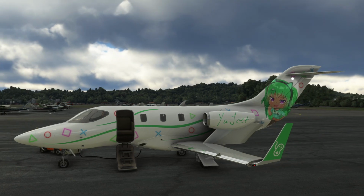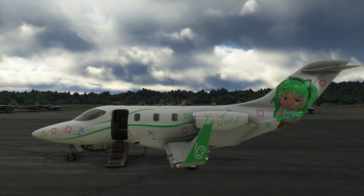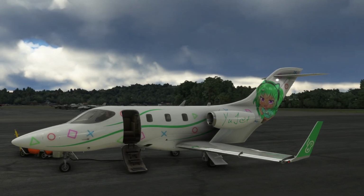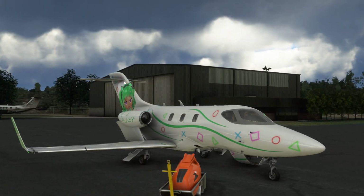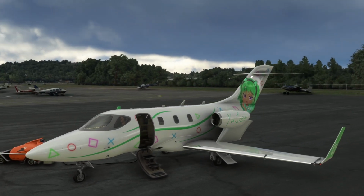And you see a lot of wonderful things such as the winglets with Yumemi's control logo, the one she wears. And of course we have some wonderful PlayStation buttons here decorating either side of the aircraft. Really want to thank all those guys for putting this together.